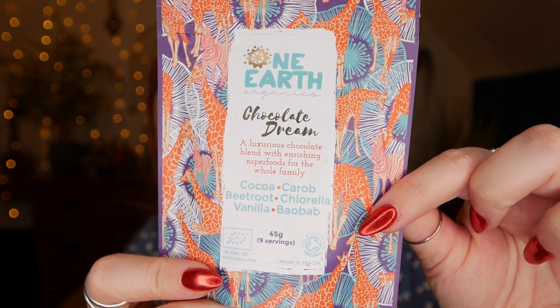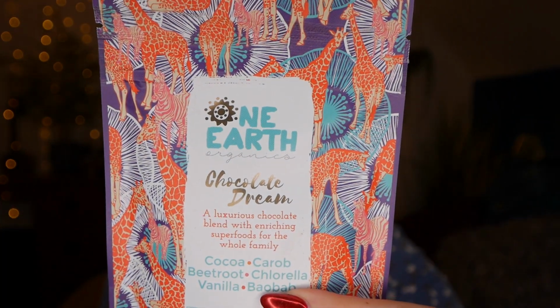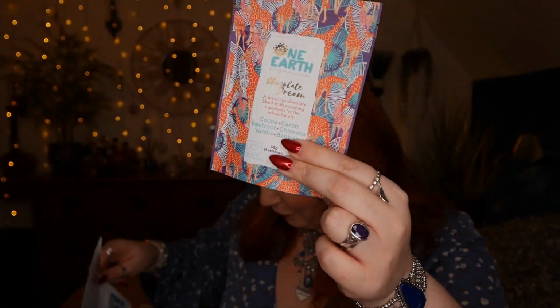Next, we have got some hot chocolate. One Earth Chocolate Dream, a luxurious chocolate blend with enriching superfoods for the whole family. And there's 9 servings in there. The packaging is beautiful, isn't it? It was really pretty. This will cost you £5.50. Try this blend as a healthy alternative to hot chocolate. This luxurious mix of nutrient-rich foods is packed with vitamins and minerals for healthy bones in adults and for healthy bone development in children. That sounds amazing. So yeah, I'm going to have one of those this evening.